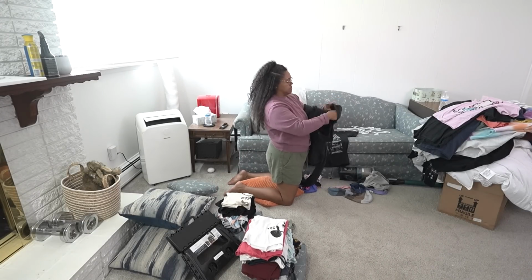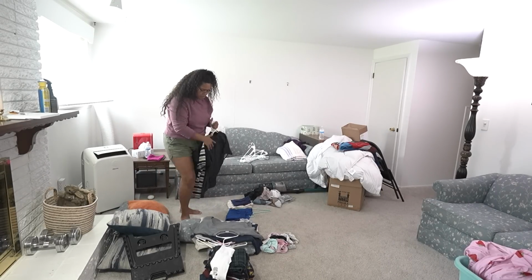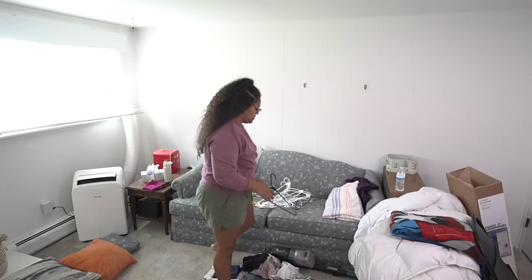So one of the major problems I've been having with my laundry room in general is the amount of blankets and sheets and jackets that are in there.